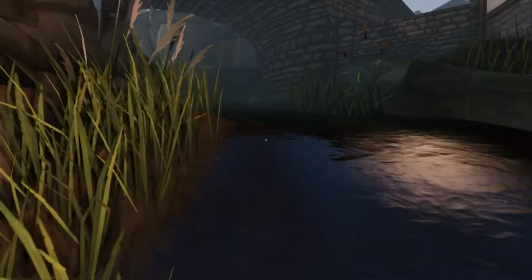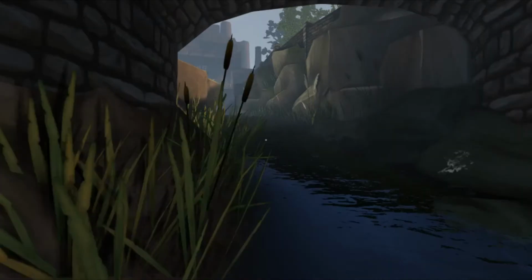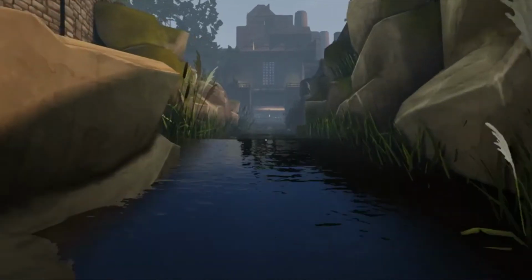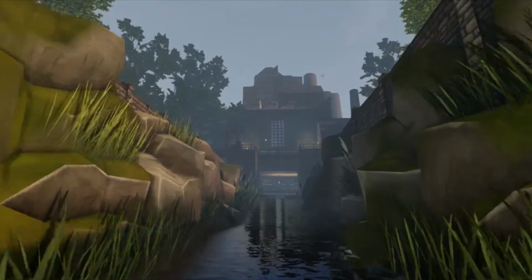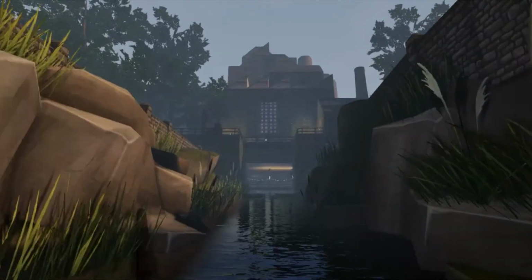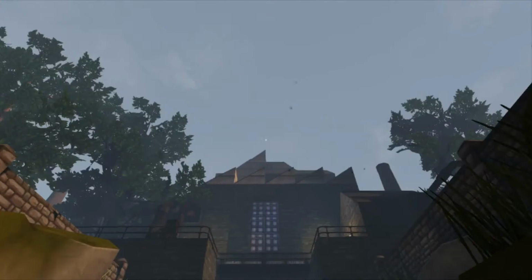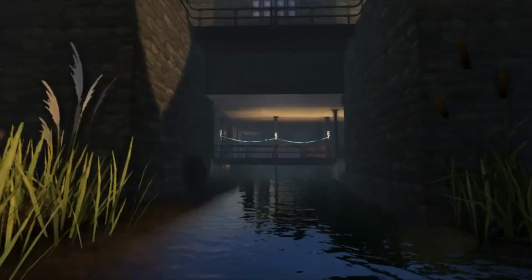It did say go upriver, so I'm quite literally doing that. What is that? Is that the place we fell from at the very, very beginning? There was like a door down here, and we just jumped off that very top bit. I don't know if it's the same place or not.